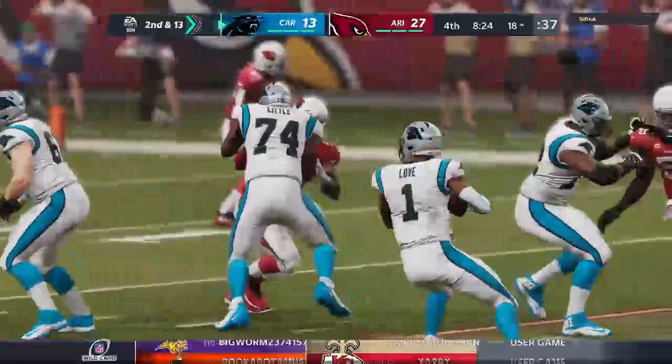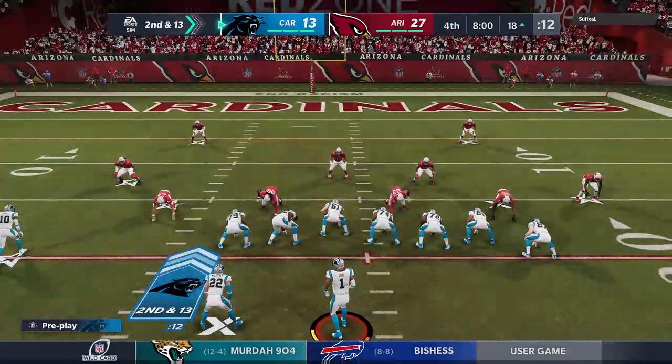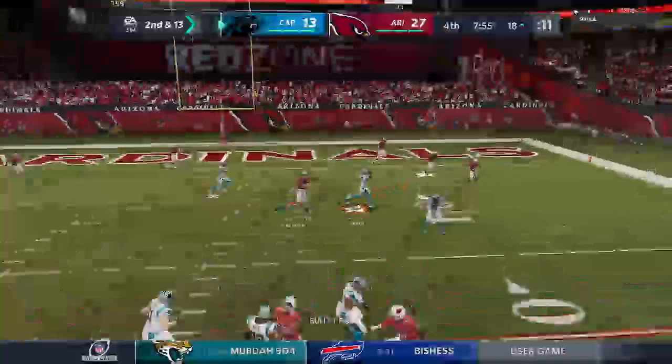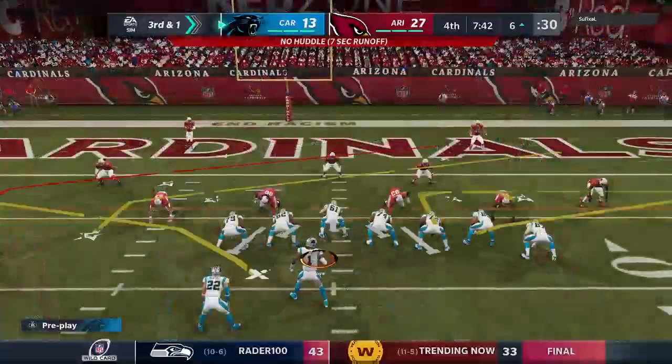2nd down. Pass protection has been a problem all night long as they come up facing 2nd and a bundle. From the gun, Love. Throw right side is going to be caught by Samuel, and he lost the football. And the defense not able to get it.